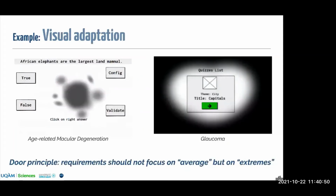I will just show you an example of the things we can focus on, even just using a quiz game. If you're suffering from age-related macular degeneration, then you will lose the center of your vision and not your sight. If you're suffering from glaucoma, then it's basically the exact opposite. You will lose the sides of the vision.